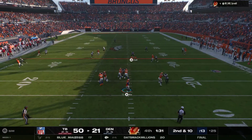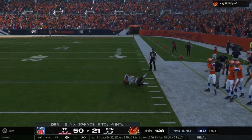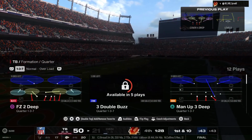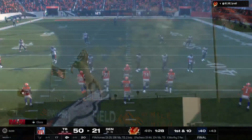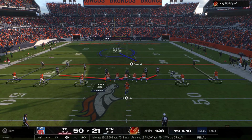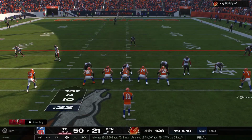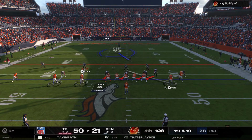They'll throw. It's Nix. This is caught down that right sideline. And they will bring him down on the other side of midfield. Defensively, you put so much effort into defending the middle of the field. You know that's the valuable real estate every offense is looking to attack. But what does that do, Mike? It makes you a little susceptible to the throws outside the numbers, and it leads to a chunk play.